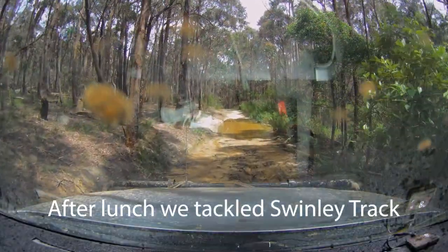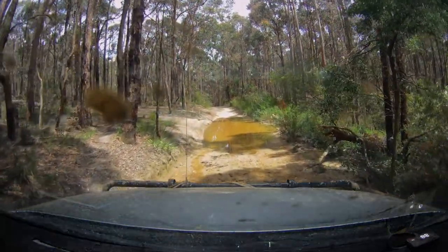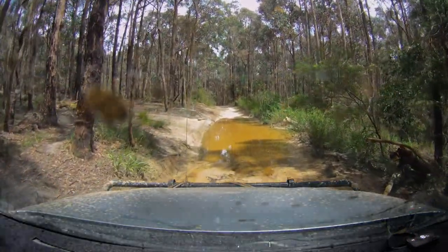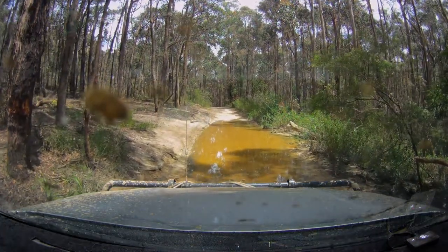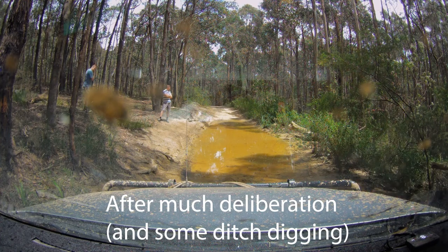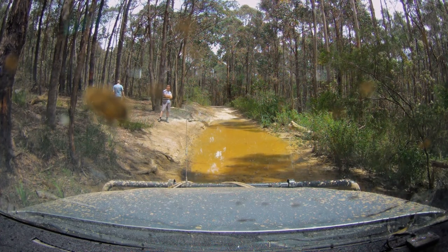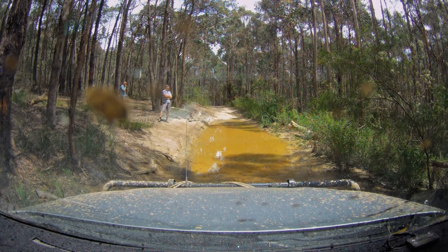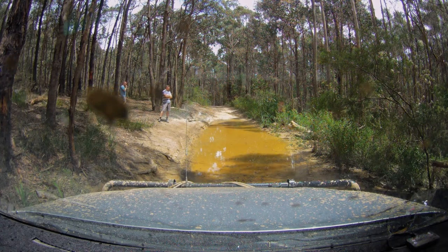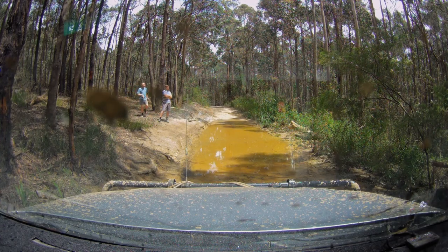Got to be concerned that it looks like people have tried to go around this puddle. Great. Water I've taken out of it though, that's heaps. I'm not worried about getting stuck, I'm worried about water getting in. I don't want to have to go through what he went through.